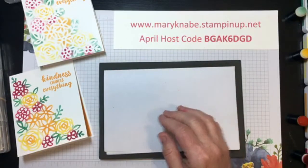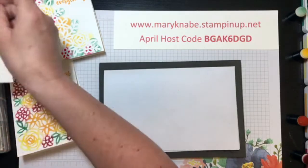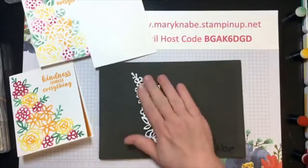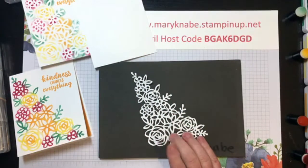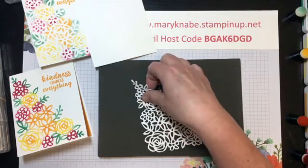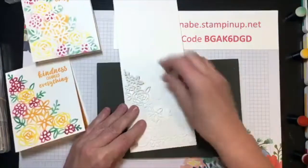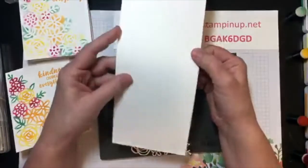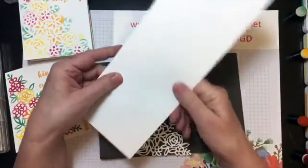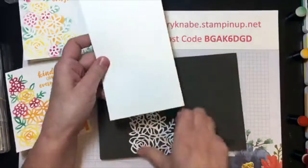Okay, I went ahead and already pre-cut this floral design from the thinlet. Okay, so I already did that on my Big Shot. It's ready to go. And I'm going to place that on this piece of cardstock. I have cardstock that measures 4 1/4 by 11 inches, and it's scored at the 5.5 mark on the long side.